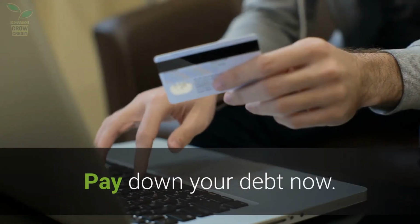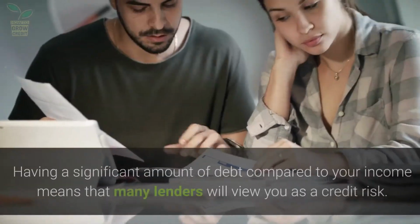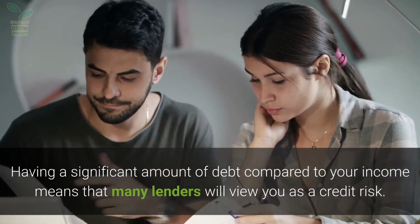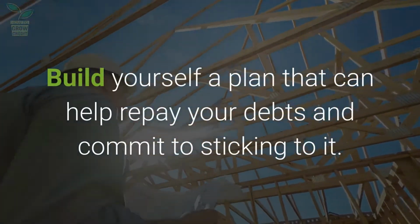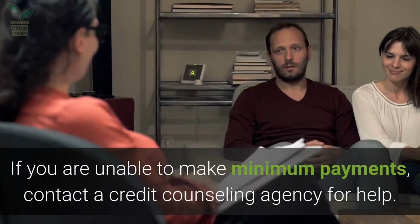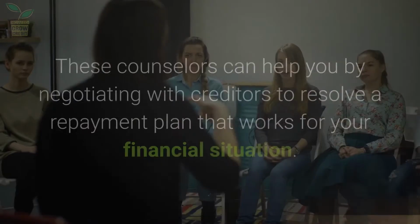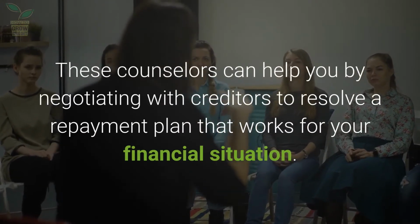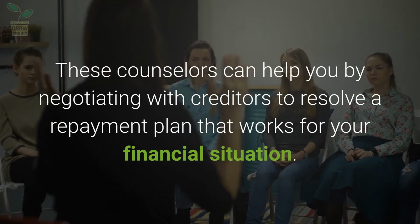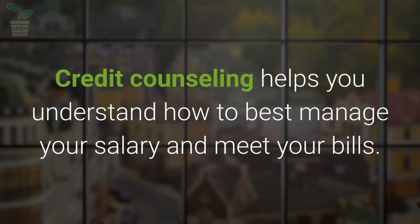Pay down your debt now. Creditors take note of your debt versus your income. Having a significant amount of debt compared to your income means that many lenders will view you as a credit risk. Build yourself a plan that can help repay your debts and commit to sticking to it. If you are unable to make minimum payments, contact a credit counseling agency for help. These counselors can help you by negotiating with creditors to resolve a repayment plan that works for your financial situation. Credit counseling helps you understand how to best manage your salary and meet your bills.